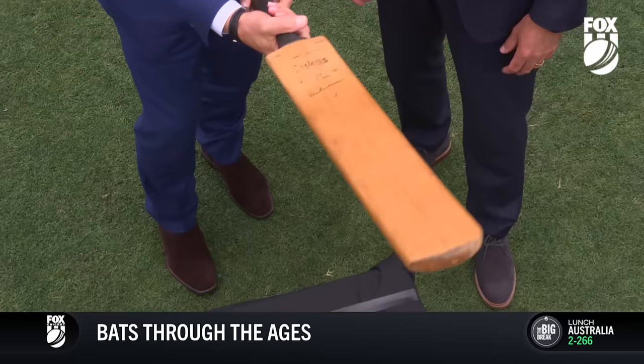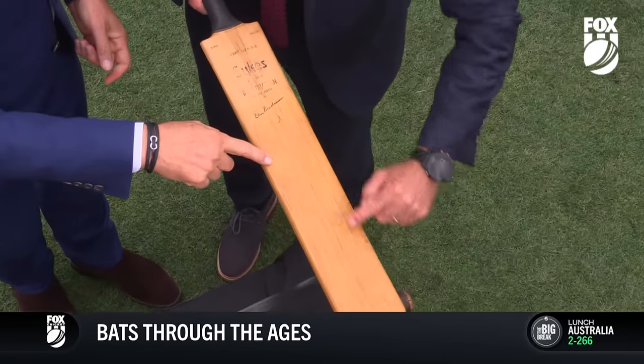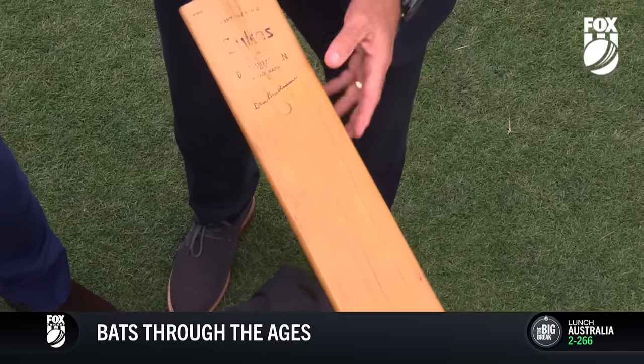Not a favourite of mine, but back in those days, it's probably not too bad. Look, the grain's nice and straight. You can see the grain running straight down about there. Eight and twelve grains, yeah. That's what you sort of want. So the grain hasn't changed too much over the years, so that's pretty good.